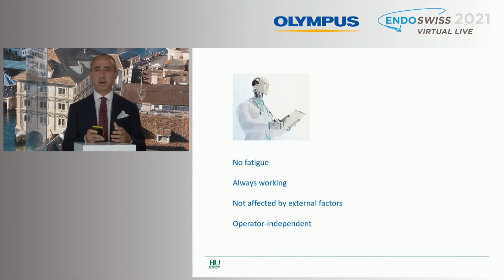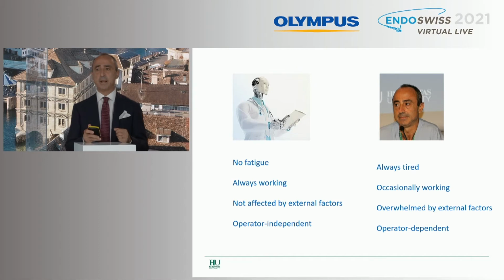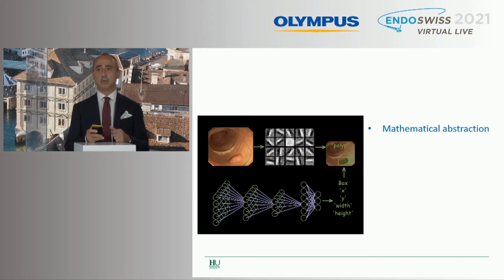So what is the impact of AI in colonoscopy? It's a very perfect system. There is no fatigue, it's always working, it's not affected by external factors, it's very operator independent. And this is the reality with the operator, with endoscopists: I'm always tired, occasionally working, overwhelmed by external factors. So my colonoscopy is very operator dependent.